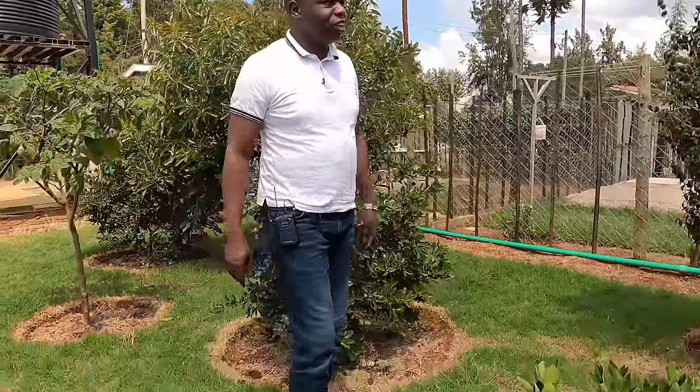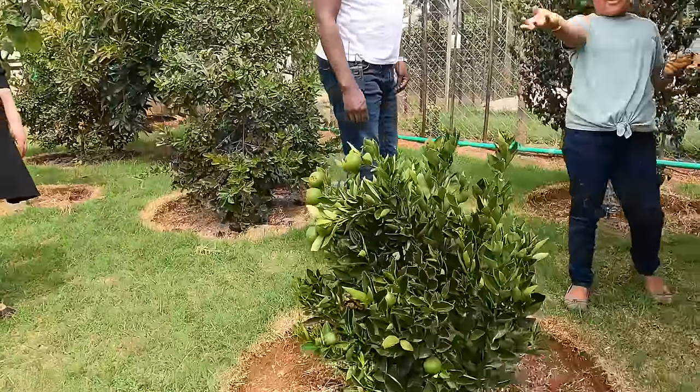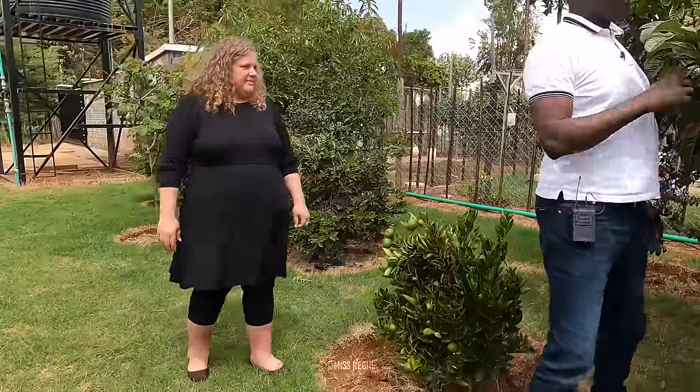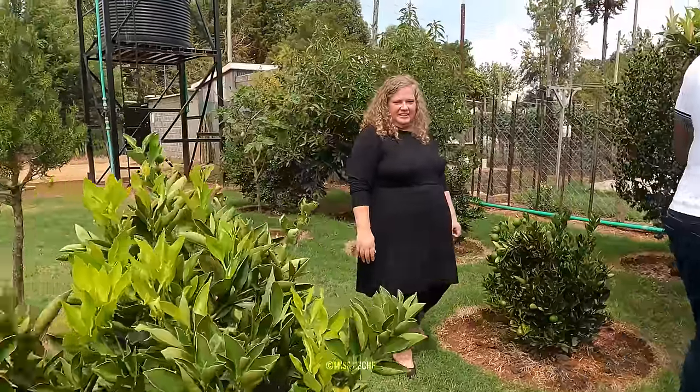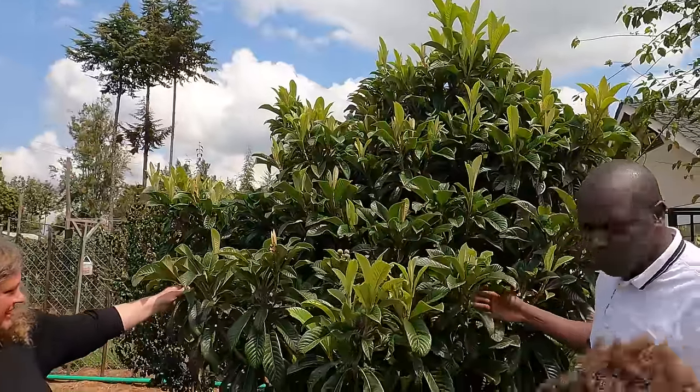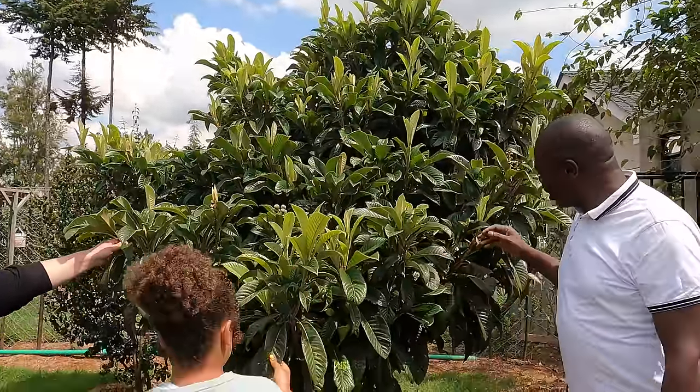An orange. Oranges. There are lots of oranges. You have one here, one here, one here. And then you have a name for this? Yeah, this is chinduli. I call them chinduli. It's what we called them when we were young.